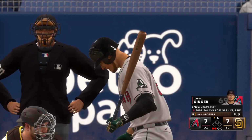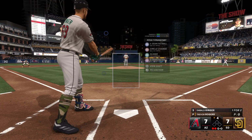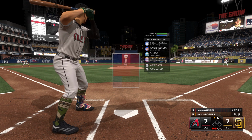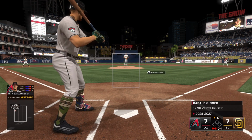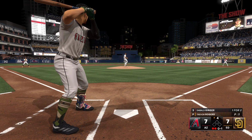7 runs apiece, 2 outs and nobody on as I'm standing in for the 3rd time today already. Let's see what I can do with Trevor Rogers on the mound. He hits 97 on the 4-seamer, 96 on his 2-seamer still. First pitch of the at-bat from the lefty. Inside corner, and he gets the call with that one. Not like the last time I faced him. So it's an 0-1 count to start this at-bat.